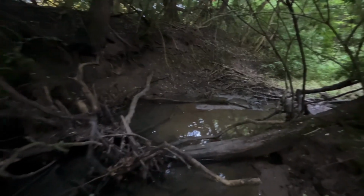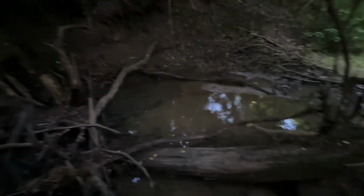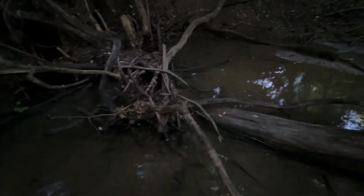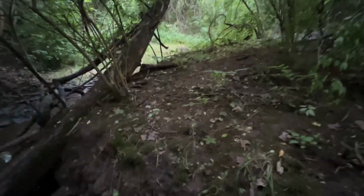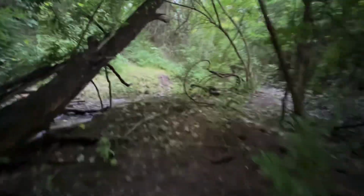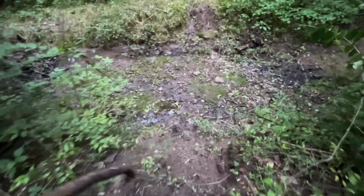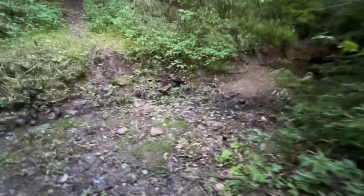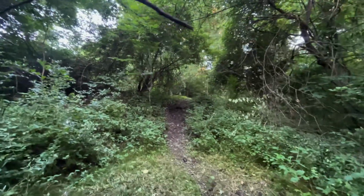This is another log jam that I'm not even gonna bother cleaning out. That's a deep hole there. We're just gonna let that one be. So we got the detour right here, little up and around, a couple little steep hill climbs here. And then that is the second entrance slash exit.